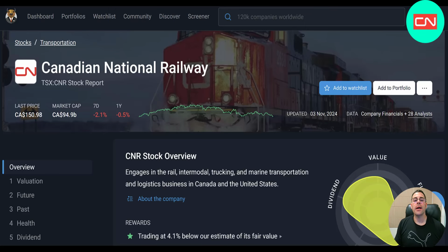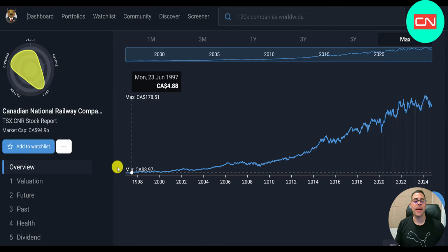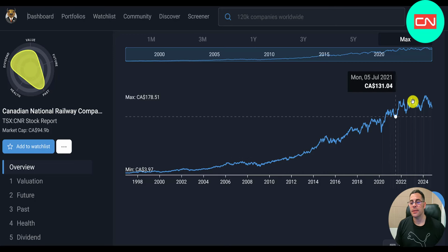Let's take a look at a stock on Simply Wall Street. Its last price, 151, 95 billion market cap. It is down 2% in the past week, pretty much flat in the past year. Here's a stock price since 1997. It looks like it only goes up. This stock has done so well.